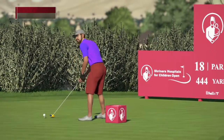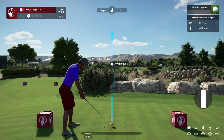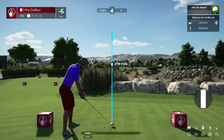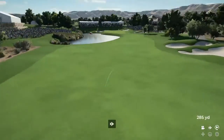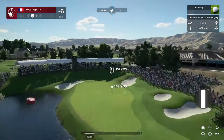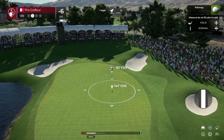The 18th at TPC Summerlin is a 444-yard par 4 with a big body of water just beyond the gully, which you've got to drive. Make sure you avoid those bunkers on the right side to give you a good iron into this green. Good looking shot this. Oh, that's outstanding. Another great shot by our leader. Man, people usually don't go that far on vacation. What a drive.